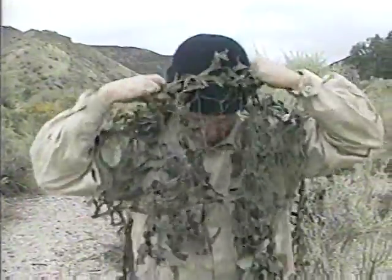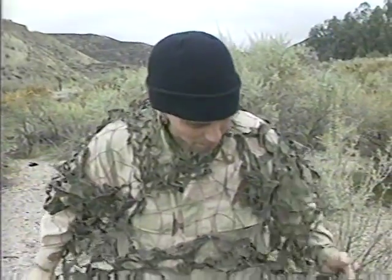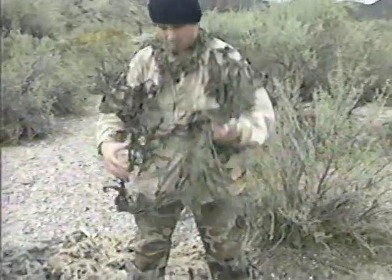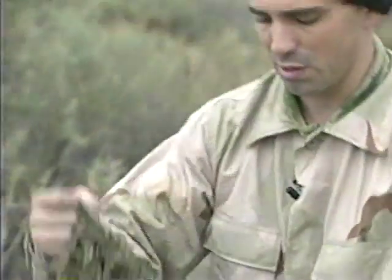And before I start tying in my burlap, I'm just going to throw it over my head, make sure I'm close. There we go. So I've got my basic dimensions, and I might want to tailor up a couple pieces that are hanging too long. So once you cut out your mesh, you're going to cut out a piece for your head.